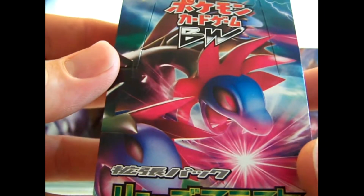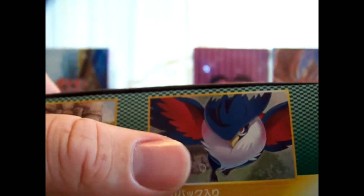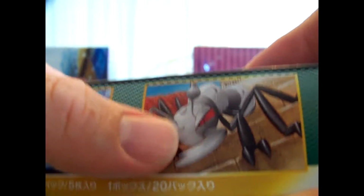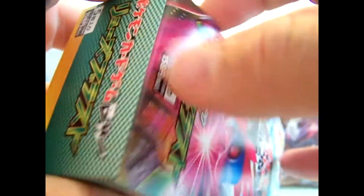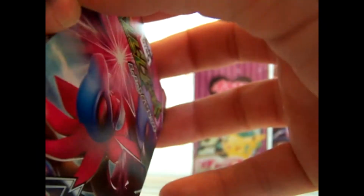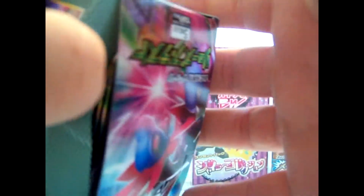So, we got a Hydreigon on here. We got a Giratina up here. Really cool. Timburr, Honchkrow, front of the box. Aipom, Durant, Hydreigon again. Not really sure why Hydreigon is the set's mascot. I'm pretty sure it's a shiny in the set, if I'm not mistaken. But I think it's a holo in the set, too, but they usually don't put holos as the main set thing, so I find that odd.